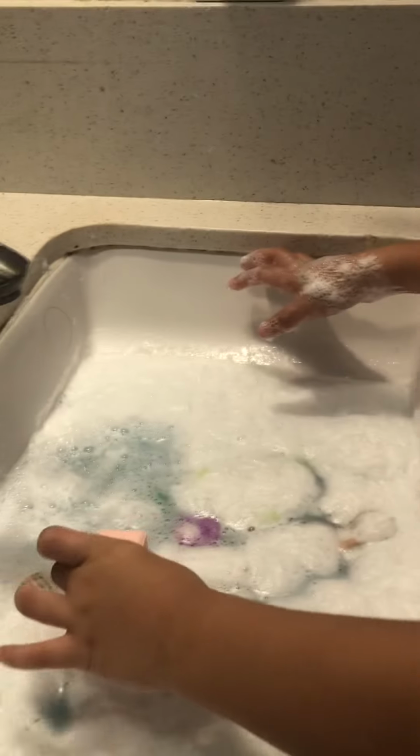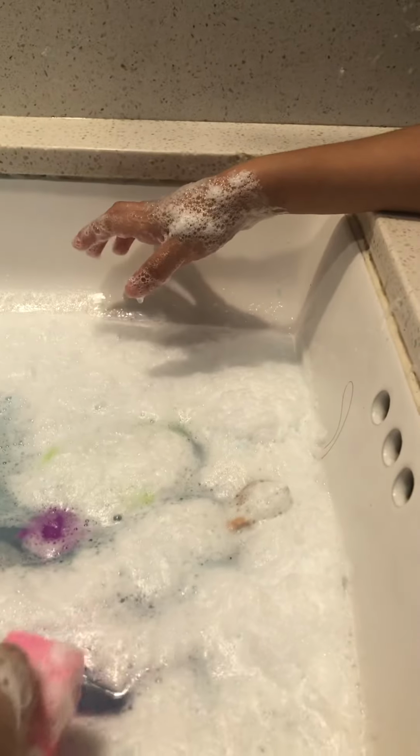Which color? This is the light pink. It's missing. You can't really even see it because it needs the dark pink. Oh, the dark pink too? Yeah, look, see it? It's bright pink. It's turning purple! It's turning purple! This is gonna be purple. So it's gonna turn purple.